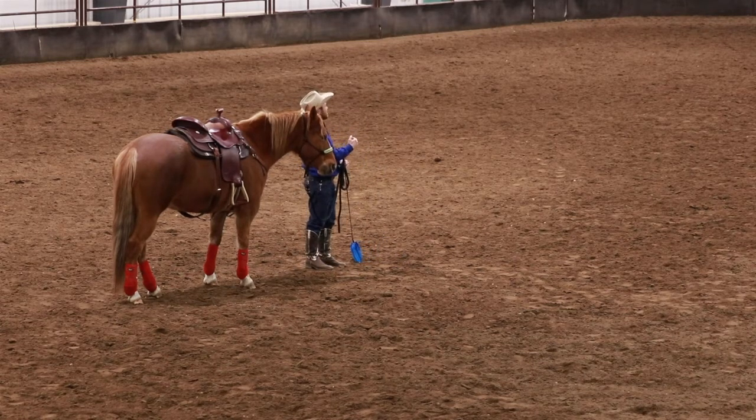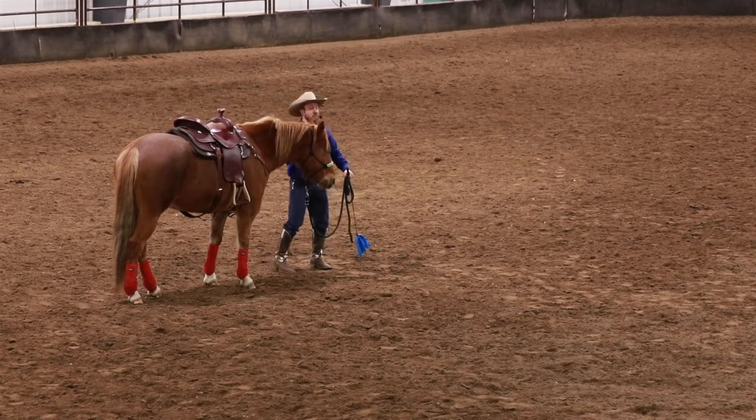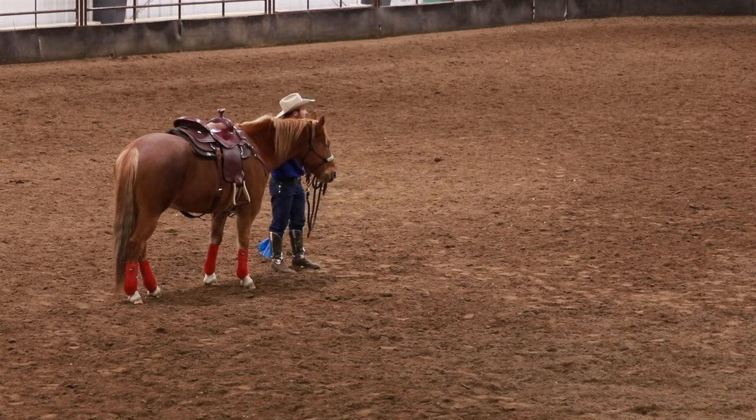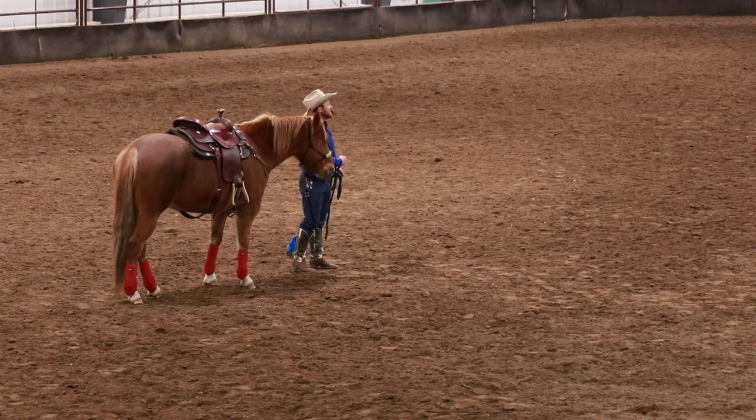You understand? So the idea now is if I can get her to soften, and she knows how to soften her head and neck, good for you. You've got that working, that's great. When I touch this rein, she understands that. Here, when I start walking, oh, it means something else. That's when she starts trying to leverage you. Is that clear? Okay, good.